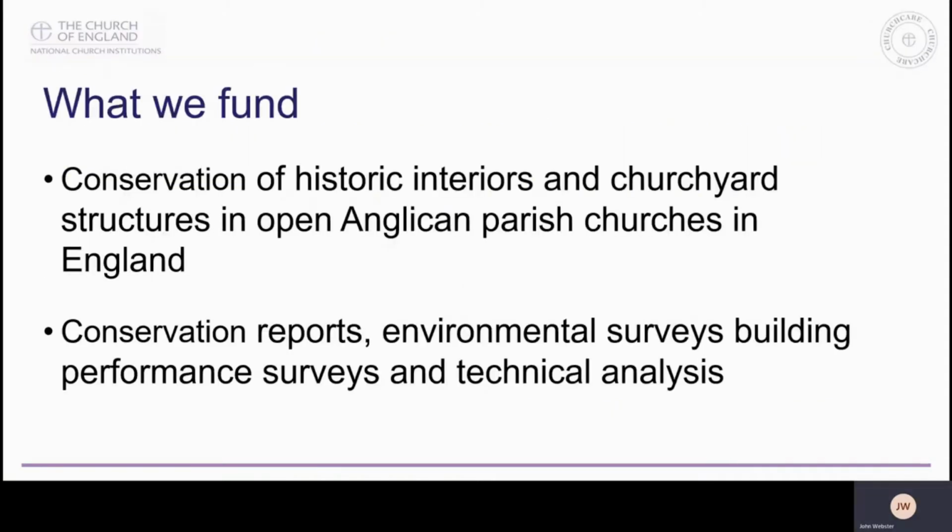Our 16,000 parish churches house a wealth of objects, for the most part freely accessible to the public. Our Conservation Grants Programme supports the preservation of this ecclesiastical heritage. We have two main grant schemes, one for the conservation of historic church interiors and churchyard structures, and one for conservation reports. Please note, we do not fund fabric repairs.